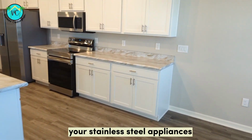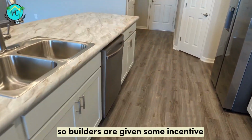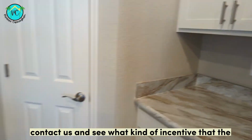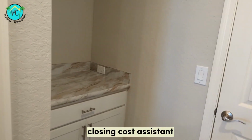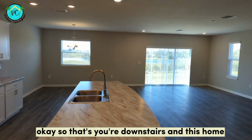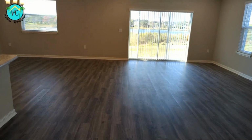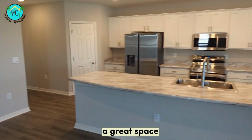Your stainless steel appliances. New construction, so builders are given some incentive. Contact us and see what kind of incentive the builders are giving, such as buy down rate, closing cost assistance, anything like that. Okay, so that's your downstairs, and in this home all your bedrooms are upstairs and all your living space is downstairs. A great space.